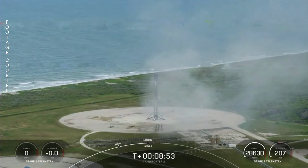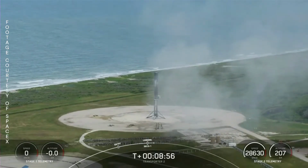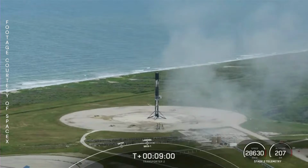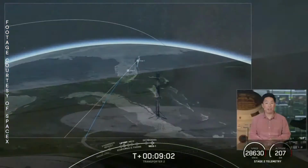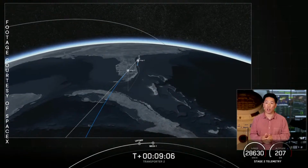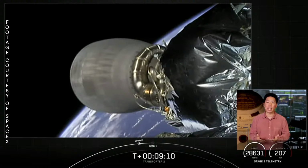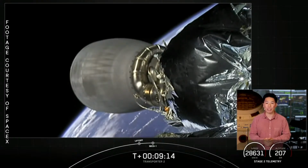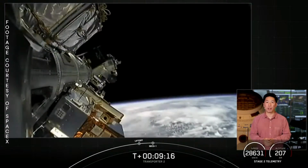At the same time, we did have successful second stage, second engine cutoff, and confirmation of a nominal orbital insertion. We are now going to coast for the next 45 minutes or so while we wait for second engine start 2. Just a few minutes after that, we'll begin to deploy the 88 spacecraft on board this mission. We will see you back here around the T plus 53 minute and 30 second mark.